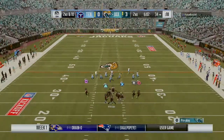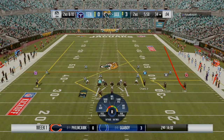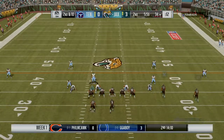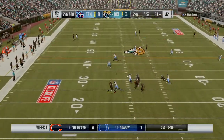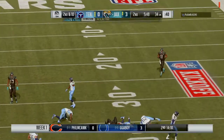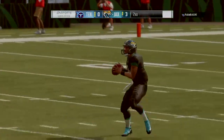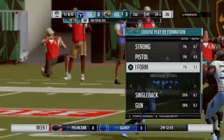The stop for no gain brings up 2nd and 10 from the 20. On 2nd down, Wilson being chased out left. And he'll get that to Fournette, complete. Now he's going to get this all the way down inside the 35. A gain of 32 that time.